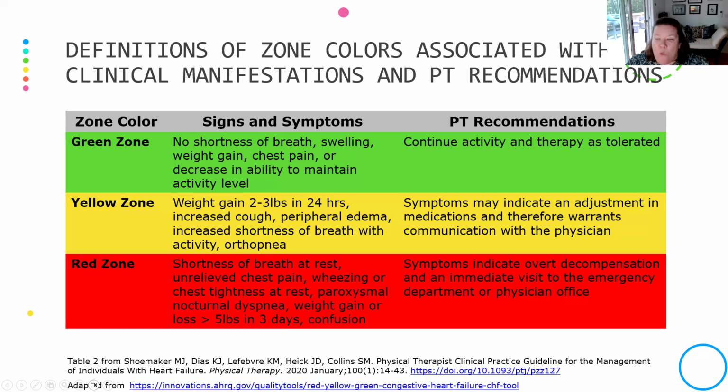It means that we probably want to talk to their physician about their medications, and just to give them a heads up, they're in this yellow zone. It doesn't mean we can't treat them, but we're going to be limited by their symptoms. But we should definitely be having a conversation with their medical team to give them a heads up that it looks like things are getting a little bit worse here.